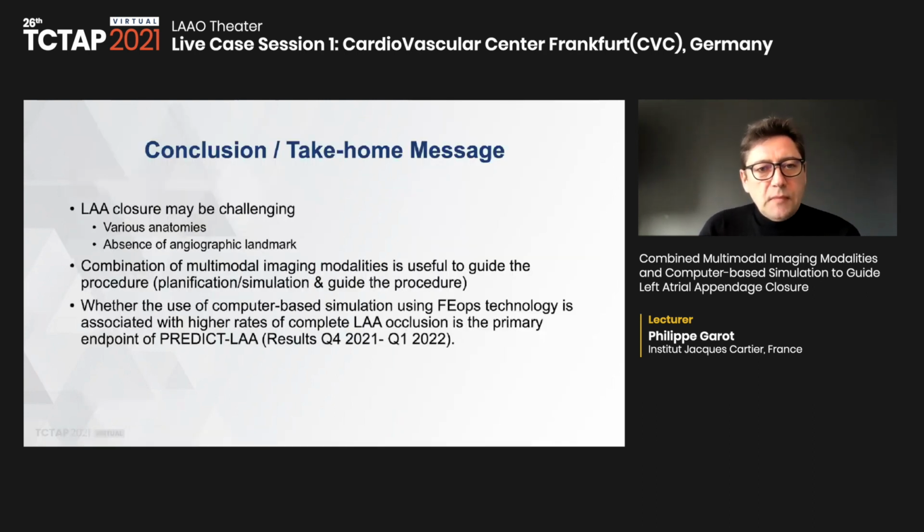So my conclusion is, as you know, LAAO closure might be challenging because of various anatomies and because of the absence of angiographic landmark. It's sometimes a very challenging procedure, as we've seen today with this fantastic case from Frankfurt. I do believe that the combination of multimodal imaging modalities is very useful to plan the procedure, to simulate the best options in terms of device, sizing, but also positioning. It's also very interesting to use that to guide the procedure.